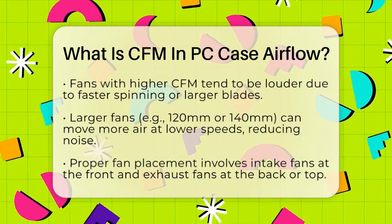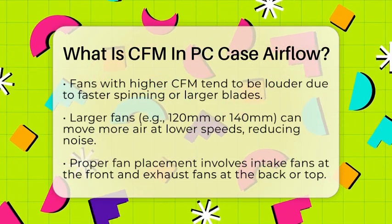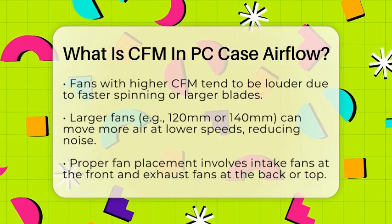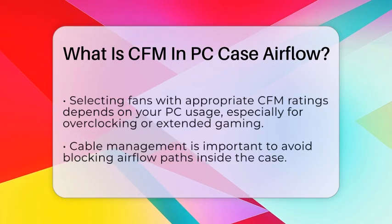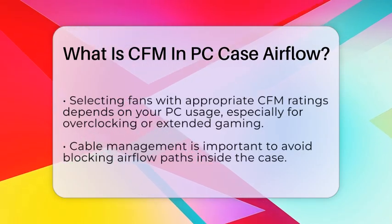Proper setup is key too. Usually, you'll want intake fans at the front of your case to pull in cool air and exhaust fans at the back or top to push out hot air. This creates a steady flow that keeps everything cool.